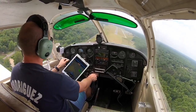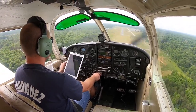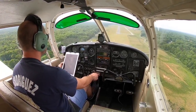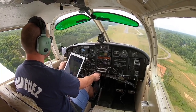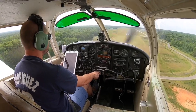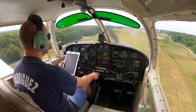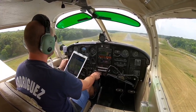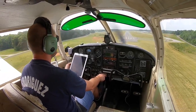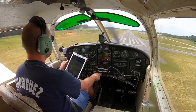All right, so I am high, so I'm going to reduce the throttle a little bit and let this headwind sink me. I'm just going to idle it down. Speed is about 75, 80, and the headwind is already making me fall a little bit faster than I'd like, so I'm going to give it a little bit of throttle. Airspeed is good. I think we're pretty good on this one. Airspeed is still about 75, 80. All right, looking good, looking good.